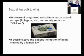You may encounter a victim of sexual assault who has been given date rape drugs, Rohypnol and others. They used to be called Mickeys, or a Mickey Finn.